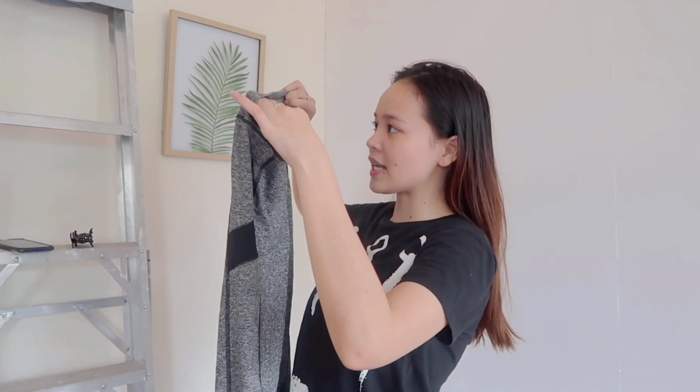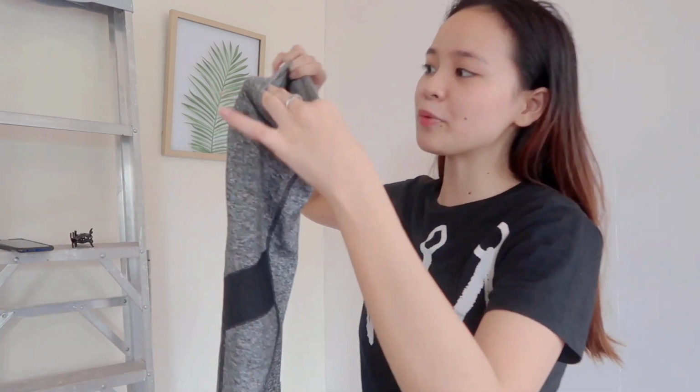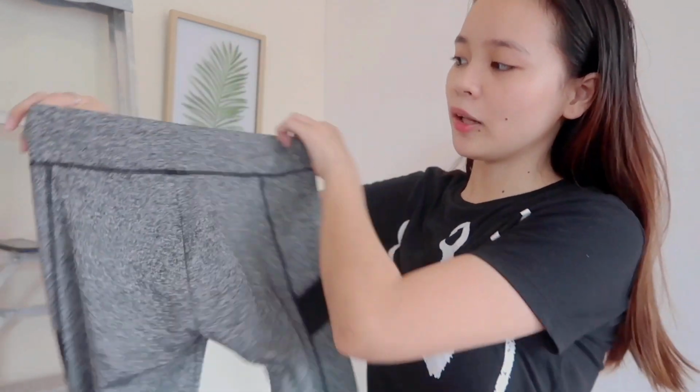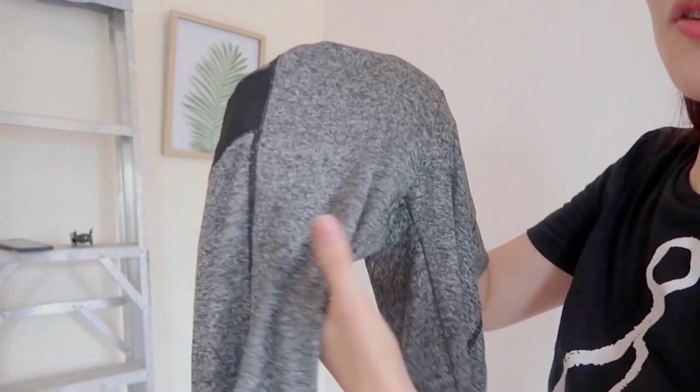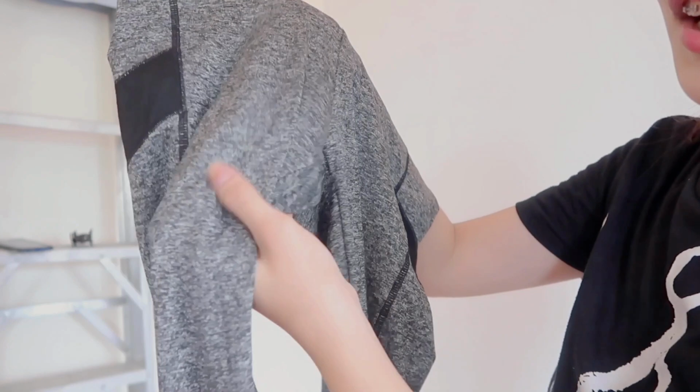And this one is in the size small. It's 10% spandex, 90% polyester. I don't know. I'm just so in love with the quality. Look. You will see this on my future workout videos, or basta I will wear this really soon.